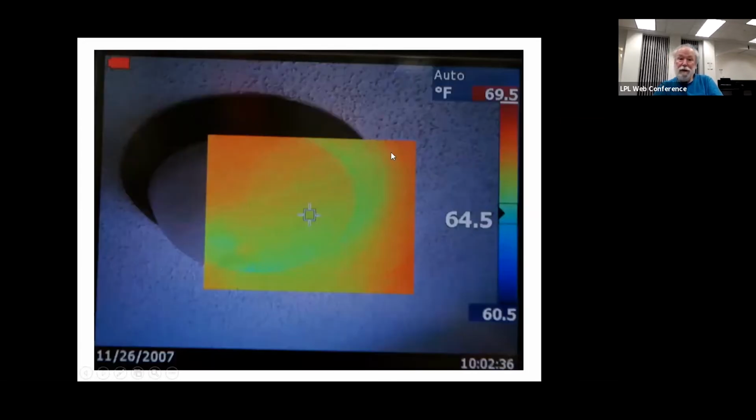This is a different fixture, thermal imaged. I had done this before. This was nailed. As far as air leakage, that's done for.